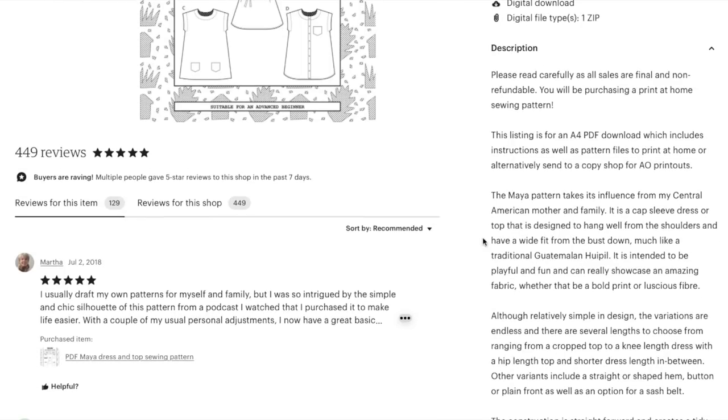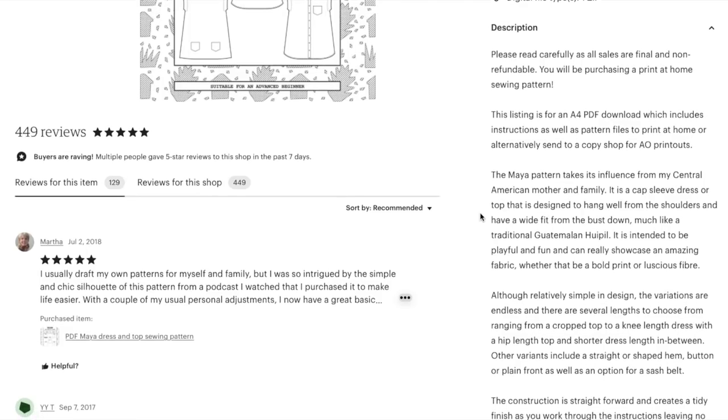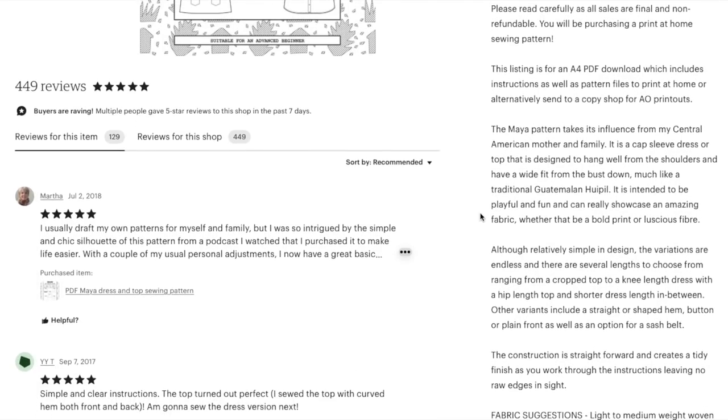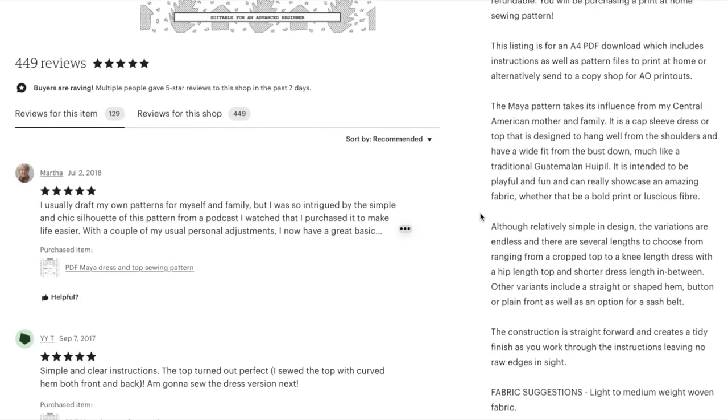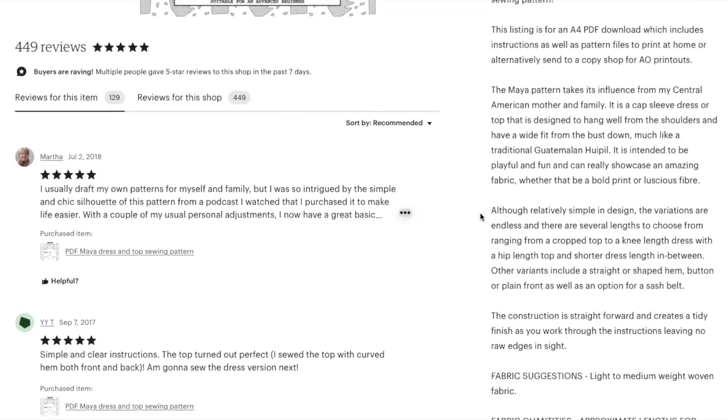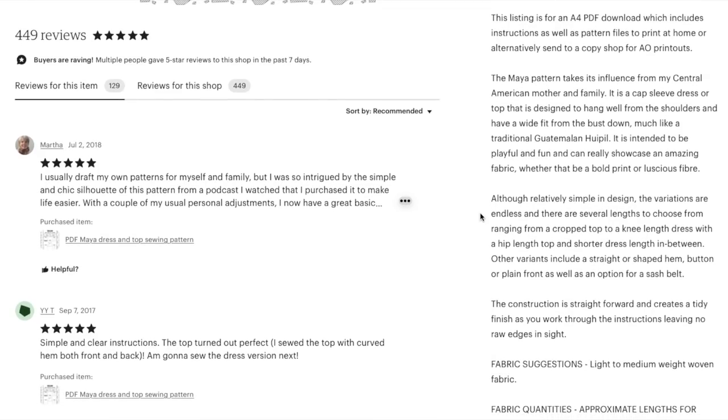Pretty standard boxy top, it looks like. The Maya pattern takes its influence from my Central American mother and family. It has a cap sleeve dress or a top that's designed to hang well from the shoulders and have a wide fit from the bust down, much like a traditional Guatemalan guys, I don't know how to say that. I've never even seen that word before. I don't even know what this is.